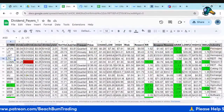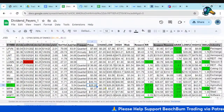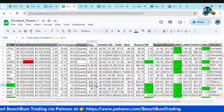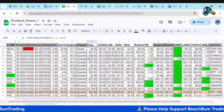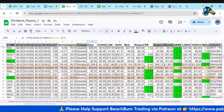Same thing with LTC. We were watching Mosaic. Mosaic had popped up a little bit, looks like it's coming back down. So again, not a whole lot of dividend yield, but a potential swing trade in Mosaic if it comes down. So again, our dividend payers Google Sheet is another good way you can identify potential swing trades along with the potential dividend payment.